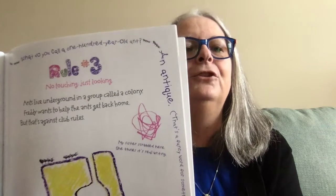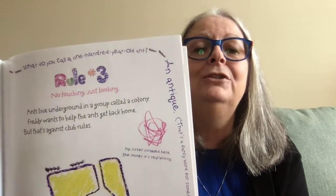Interesting. Here's a joke for you. What do you call a 100-year-old ant? An antique. That's a fancy word for something really old. Some people say I'm an antique, but not that old.